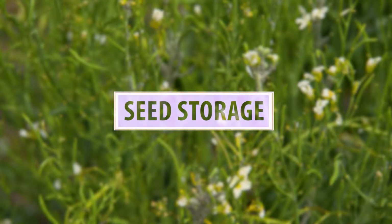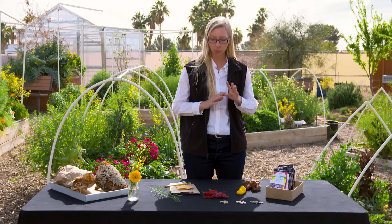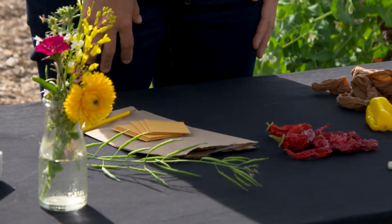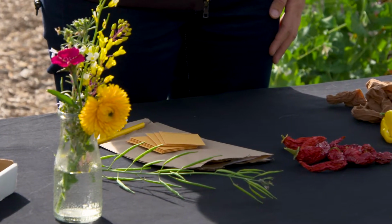If you're saving seed, make sure they're fully dried. I only use paper envelopes or bags to store them in. If you must use plastic, be safe and add a piece of paper towel to absorb any excess moisture as they continue to dry. Plastic can trap moisture and cause mold and kill the seeds. They need to be kept cool and dry, and some people store them in a refrigerator to slow the metabolic process and keep them alive longer.